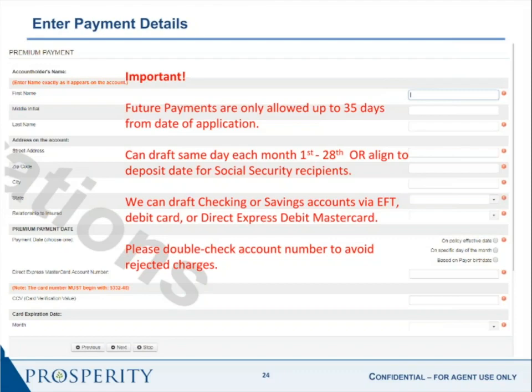So if it's a husband and wife situation and it's the husband's bank account, just understand that even on the wife's policy, if you're setting it up on a second, third, fourth Wednesday billing, it's going to look at the account holder's date of birth to figure out which Wednesday is supposed to be billed. So just keep that in mind. It wants the account holder's name. All this will transfer over to a PDF copy of a payment form, so you can review it before you actually click submit, and just make sure everything looks accurate.